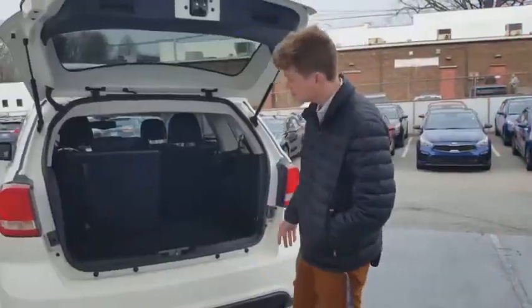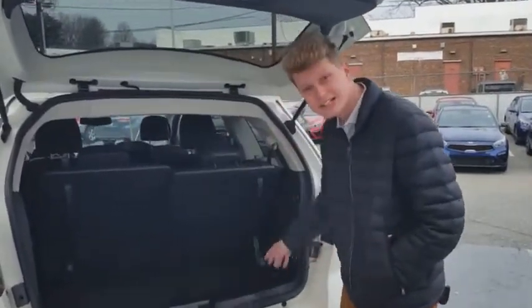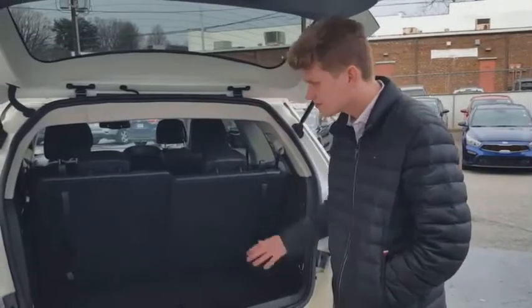Another great thing about this vehicle is that it's actually a third row vehicle as well. So it'll seat all the people that you possibly need to seat. It's got plenty of space for the kids and anybody that you've got to lug around.